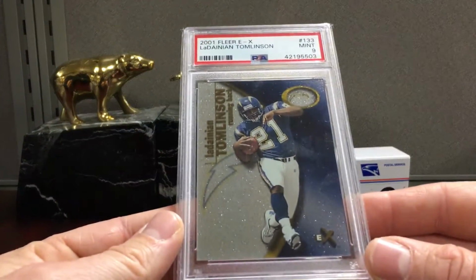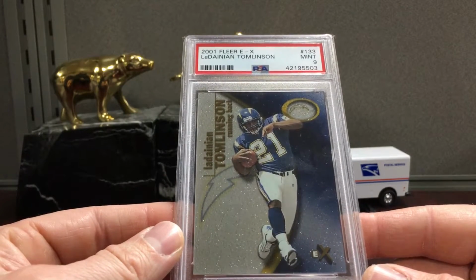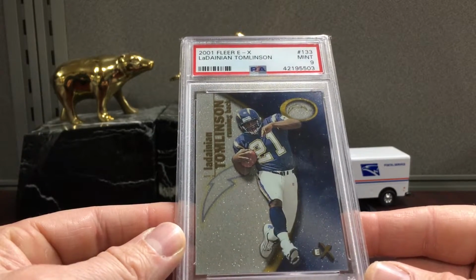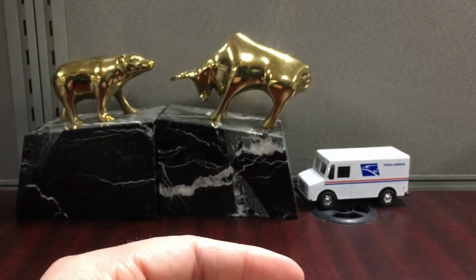Here's an LT EX. Love the design of this one, out of 1,000. And that's in a PSA 9. It's in the Lighthouse as well.